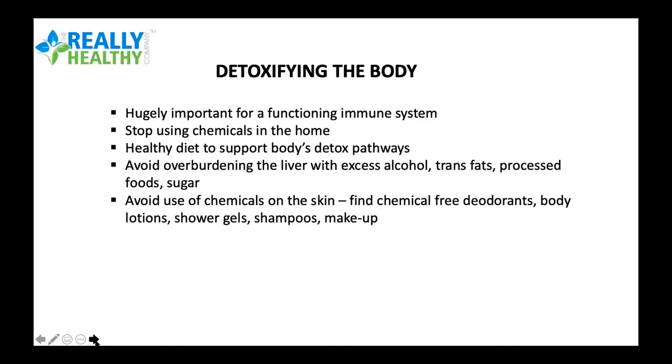So we've really got to start getting rid of all the chemicals in the home. There's plenty of good websites that do chemical-free alternatives. I think healthyhouse.co.uk is one of them, but Planet Organic. I know Beneficial Environments, they do a lot of solutions for electromagnetic radiation as well.